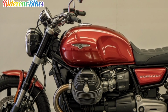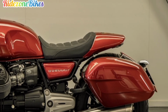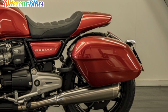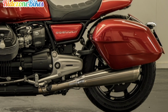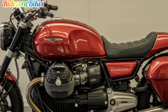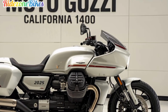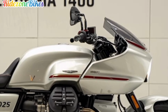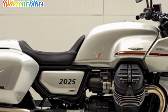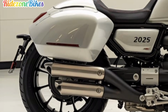In terms of unique selling points, the transverse V-twin layout gives the California a distinctive character. It rumbles and rocks slightly side to side at idle, reminding you there's a living, breathing engine beneath you. The shaft drive means smoother power delivery and less mess compared to a chain. The 3 riding modes and advanced electronics offer modern convenience without detracting from the visceral experience. And let's not forget the unmistakable Italian design that sets it apart from the sea of American and Japanese cruisers.